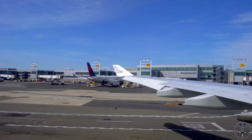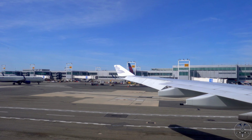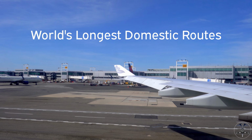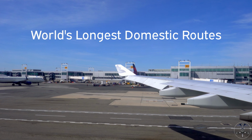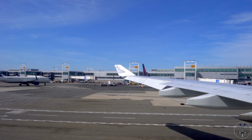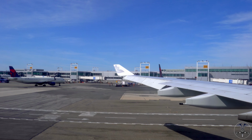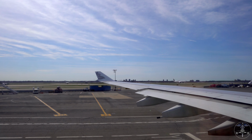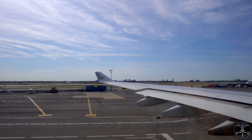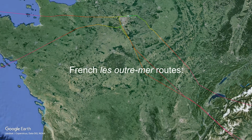As we get pushed back, listen to the engine spool up, and make our way to the active, let me give you some more information on some of the world's longest domestic flights. I've mentioned a couple of times now that this is one of the longest domestic routes in the world. Let me clarify exactly what I mean, because some of the more avid airline route geeks are probably aware that Air France connects many of their Les Outre-mer to France on 9,000 kilometer plus routes.